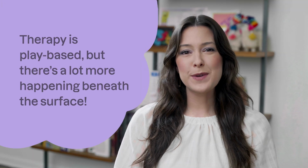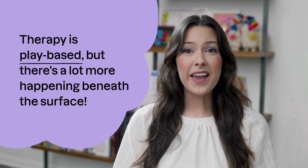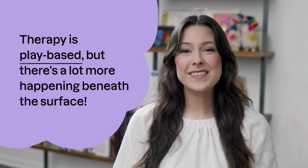The great thing about speech therapy for toddlers is that all these goals can be targeted through play. That means therapy sessions will usually be play-based. It may look like the speech therapist is just playing with your child, but there is so much more happening beneath the surface. The truth is that toddlers learn language skills through play-based activities.